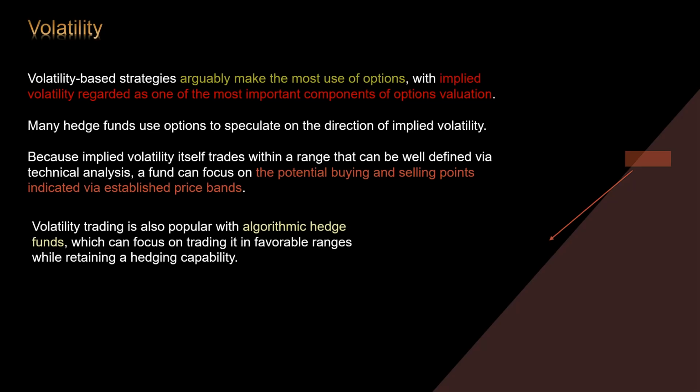Now, many hedge funds use options to speculate on the direction of implied volatility. Because implied volatility itself trades within a range that can be well defined via technical analysis, a fund can focus on the potential buying and selling points indicated via established price bands. Volatility trading is also popular with algorithmic hedge funds, which can focus on trading in favorable ranges while retaining a hedging capability.